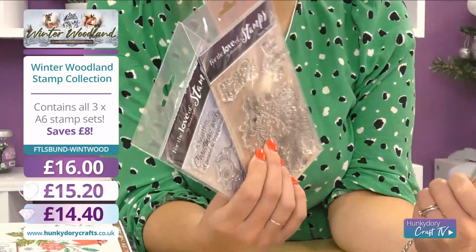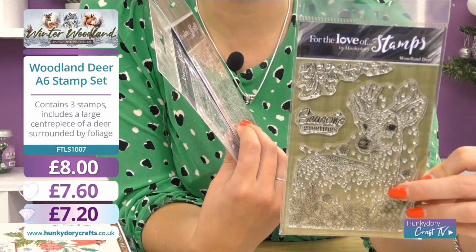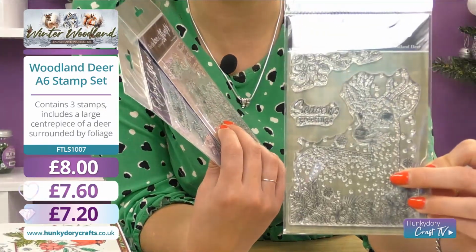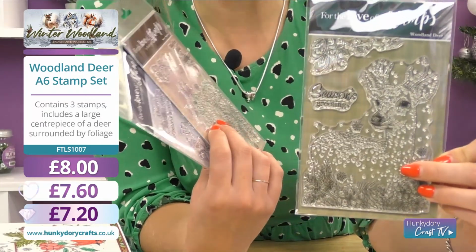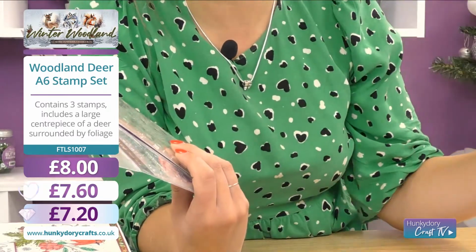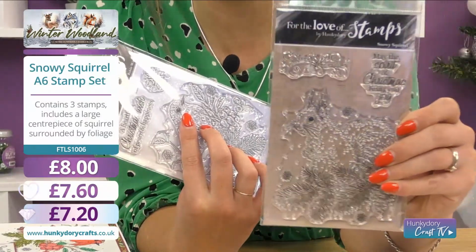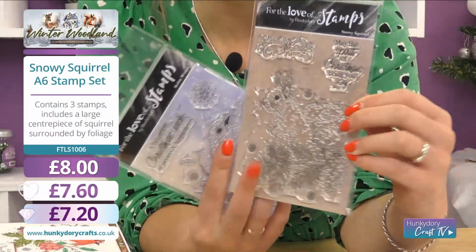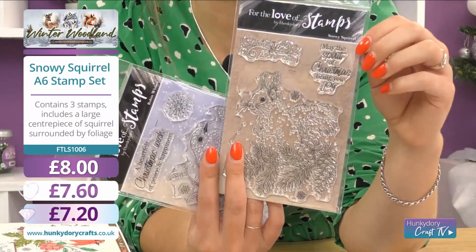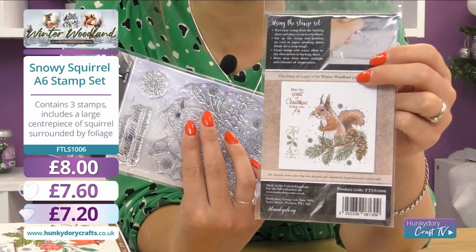We've got 3 to choose from here. We've got the woodland deer, with that beautiful flourishing holly and the season's greeting. So again, you can use these sentiments over and over again with non-winter woodland collections; these are going to fit perfectly into your stash. We have the wonderful snowy squirrel here, where we saw Kat use that beautiful little border element from the set, and you've got May the Spirit of Christmas bring you joy. Let's turn that round. You can see that all coloured and beautified.